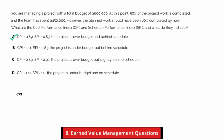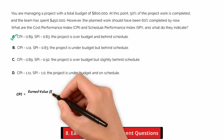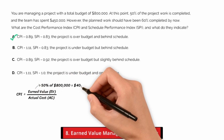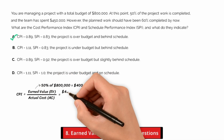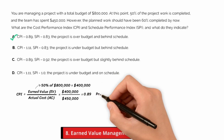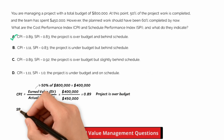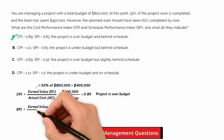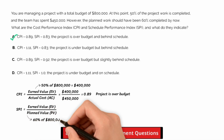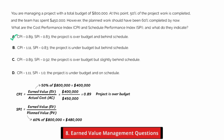To calculate the CPI, Cost Performance Index, you divide earned value (EV) by actual cost (AC). In this case, the EV is 50% of $800,000, which is $400,000. The team has spent $450,000, so CPI = $400,000 divided by $450,000 equals 0.89, meaning the project is over budget. Now for the SPI, Schedule Performance Index, you divide EV by planned value (PV). PV should be 60% of $800,000, which is $480,000.